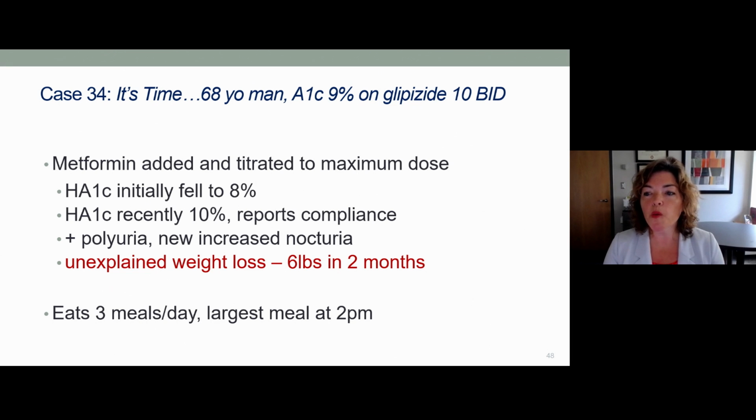But he's not doing very well. We did add metformin to see if we could improve, and it did improve initially, but we were struggling at this point now, 20 years into the diagnosis. He now then is reporting more symptoms. When we measured his weight carefully, he's actually losing weight. And he doesn't feel well. He does report that he's eating well. In fact, he's quite hungry.